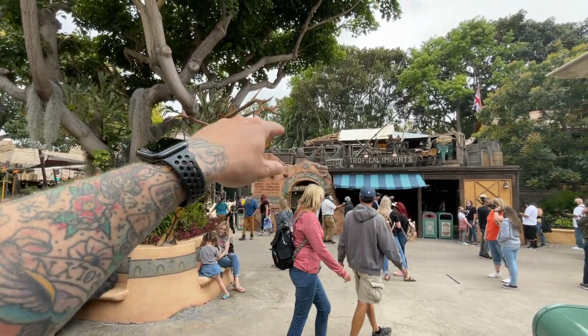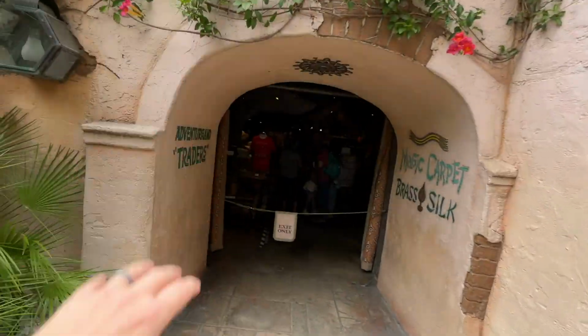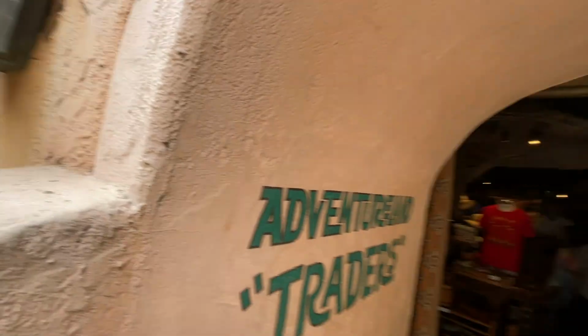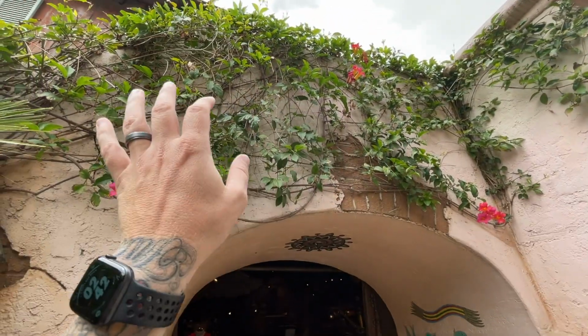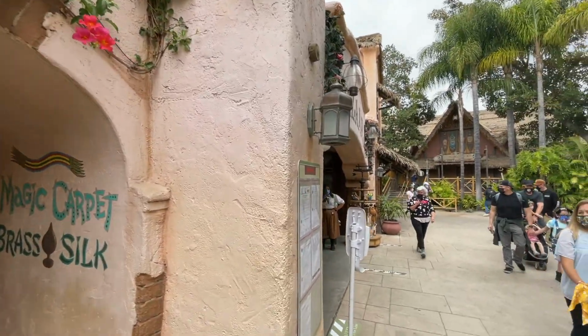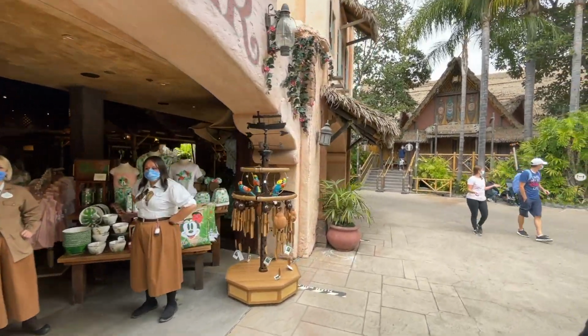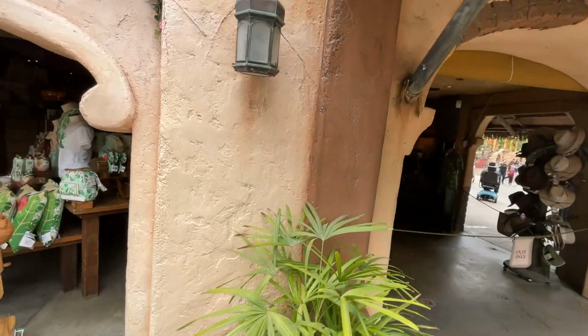Does that not feel very Star Wars Galaxy's Edge? I mean, this area in general, the textures, the different shapes of the buildings, how it's worn down, overgrown with plants. There is a lot of Batuu inside of Adventureland. And you may not have stopped and thought about that.